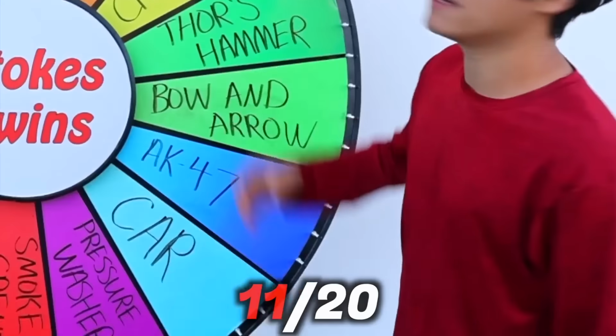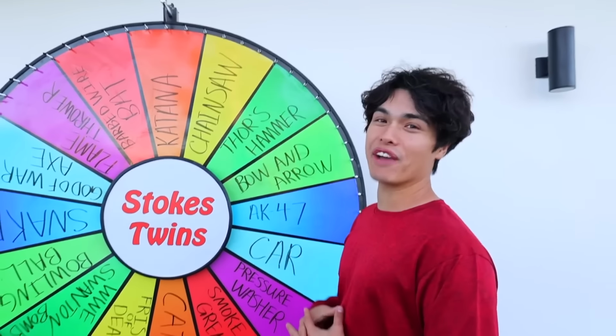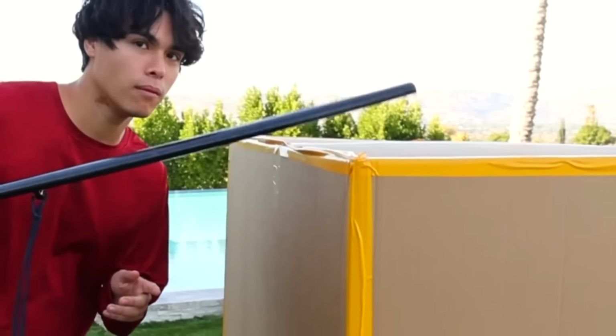Time for another weapon. A katana! This thing is literally my favorite weapon. I only get 3 boxes to pick from, so I'm gonna pick wisely. Anyone in here? All right, someone's in there, you better duck. What the hell? That nearly cut the entire box in half. Thank God there was no one in there.